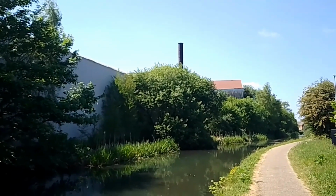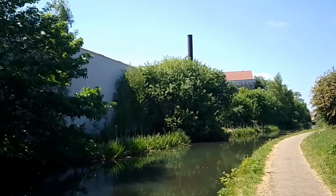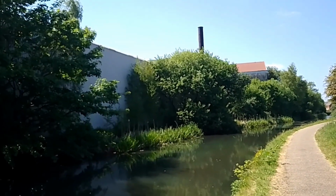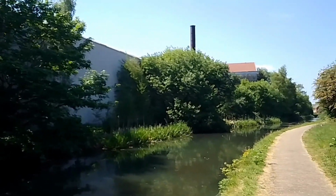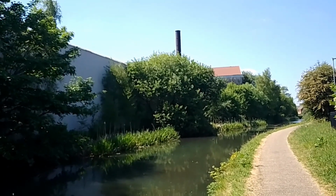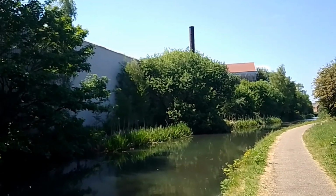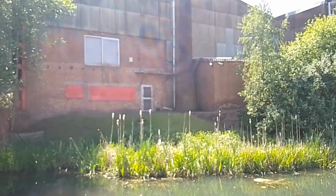I think that's been there a good few years, that factory. It has, look. Because they don't build them by the canals now so much, I don't think. A big chimney they've got on it with a big ladder on the top, look. It's made a few things over the years. Looks like it's still operational, doesn't it? Yeah, yeah.